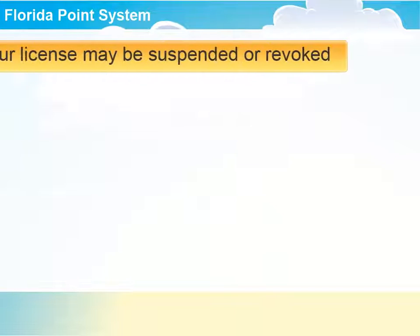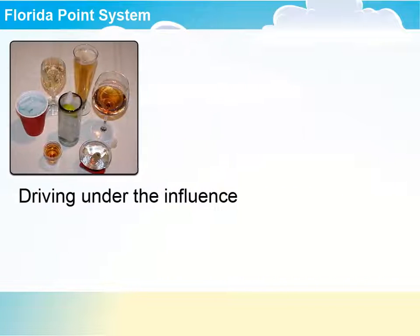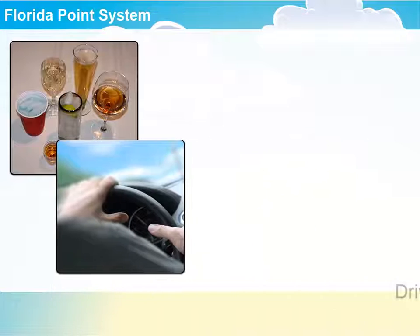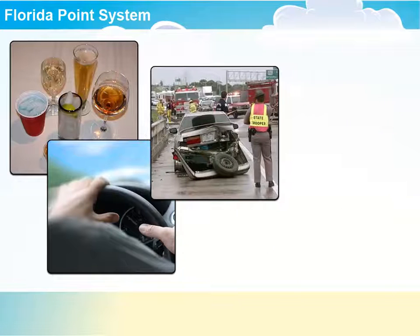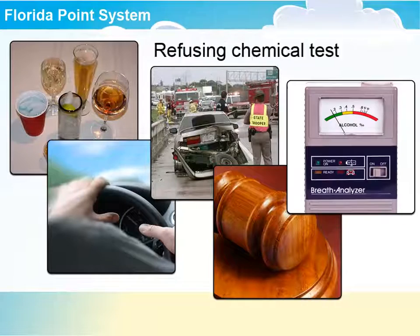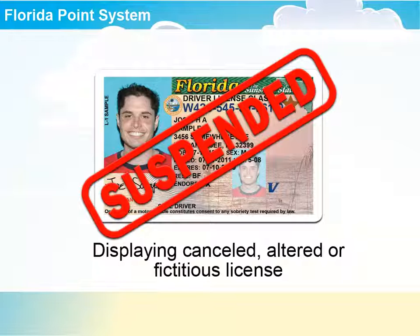Your license may be suspended or revoked for a variety of reasons, including driving under the influence of alcohol or another substance, driving recklessly, leaving the scene of a collision, failing to satisfy a citation or appear in court, refusing to take a chemical test, and displaying a canceled, altered, or fictitious license.